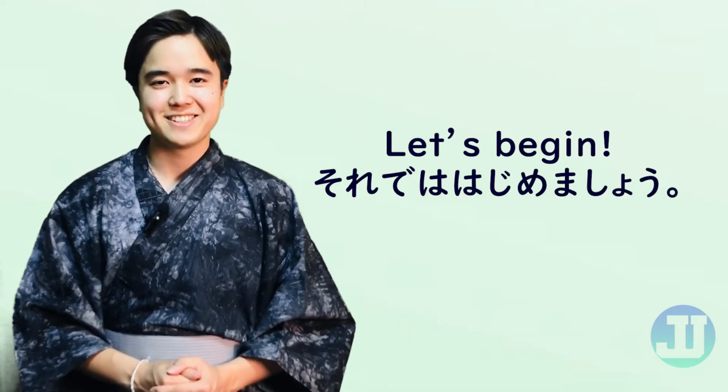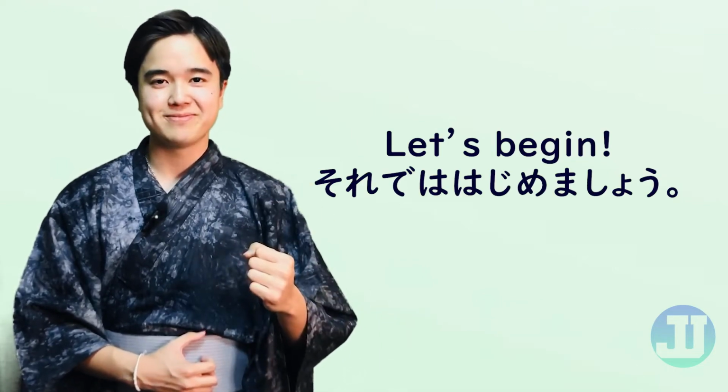Let's begin. それでは始めましょう。Here in Japan, especially at the countryside, almost every household owns a car. Having said that, it is inevitable that there will come a time when you need your neighbors to move their car, which is blocking your way or which is parked wrongly.